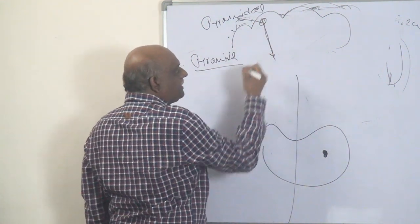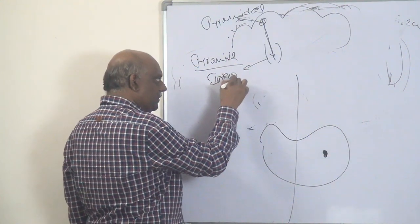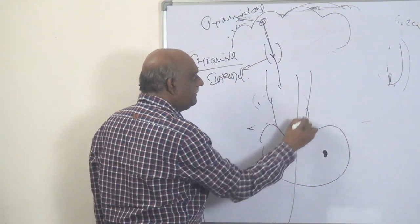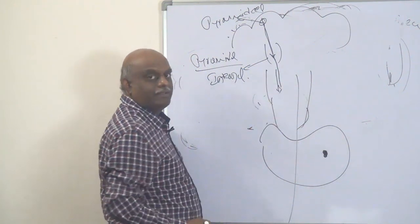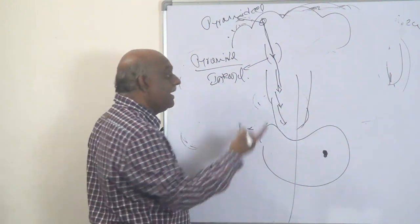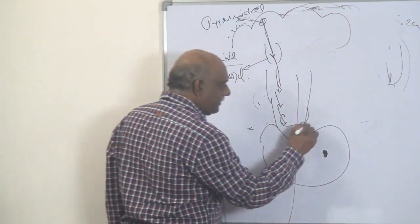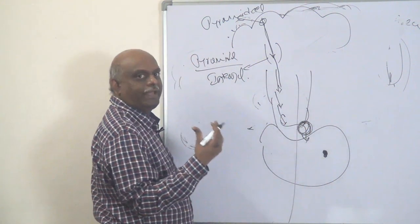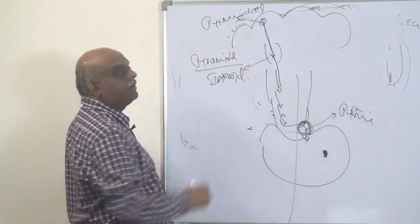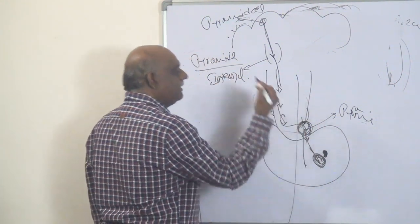From there, when it is passing down, it passes through what is called the internal capsule. Then it passes through the brain stem: ipsilaterally through the midbrain, ipsilaterally to the pons, ipsilaterally to the lower medulla, and in the lower medulla it will decussate to the opposite side. When it decussates, the bundle that forms there is called the pyramid. Where is it located? In the lower medulla. And from there they descend down and innervate the anterior horn cell.